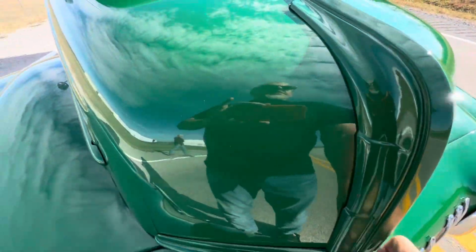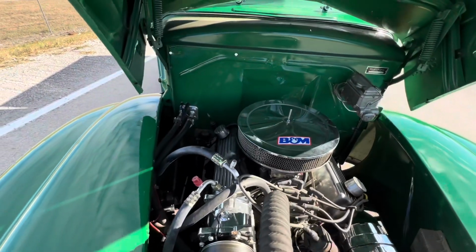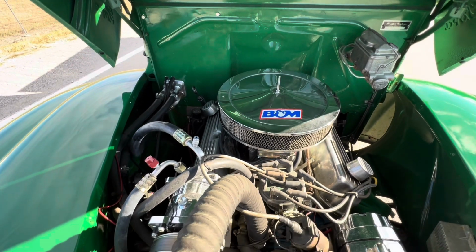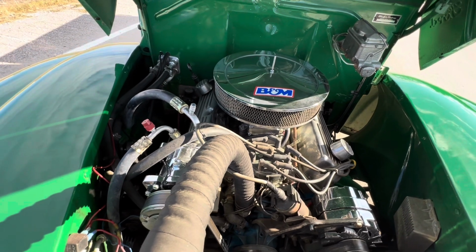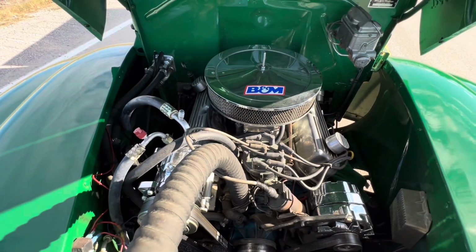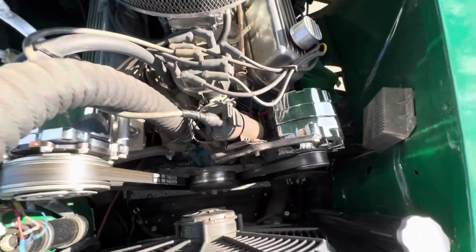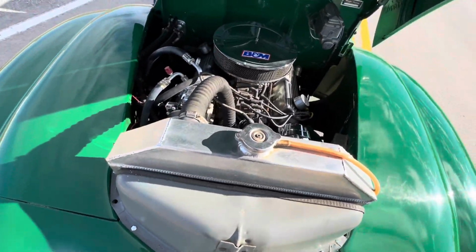See if we can pop this hood one-handed. Look at that, guys, one-handed. 302. We did put a new Holley 600 carb on it. The carb on it was not really worse for wear, but it was an Edelbrock, and it just had a little trouble tuning, so we just swapped her out and put this Holley on it. Chrome AC compressor, chrome alternator, electric fans. It's got an electric fuel pump on it.